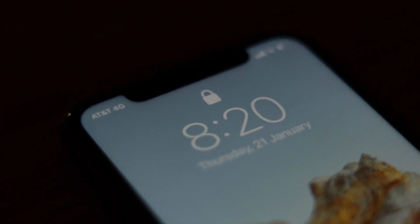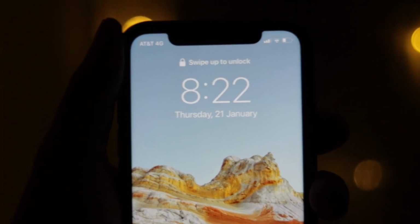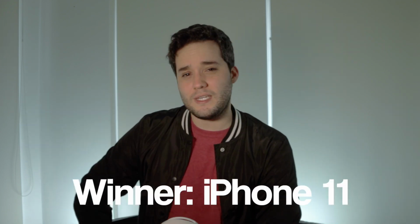That I did notice. Apple says that Face ID on the iPhone 11 is 30% faster than the previous generation. Both the iPhone 11 and the iPhone XR come with 64 and 128GB, but the iPhone 11 has an extra 256GB option. So I'm gonna give this one to the iPhone 11 because even if we're not able to see a big difference when it comes to performance right now, I do think that eventually we are gonna see a difference in how they perform.